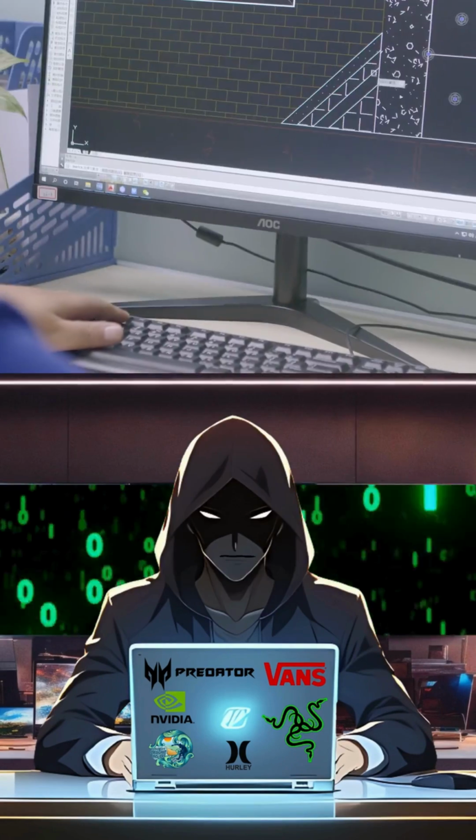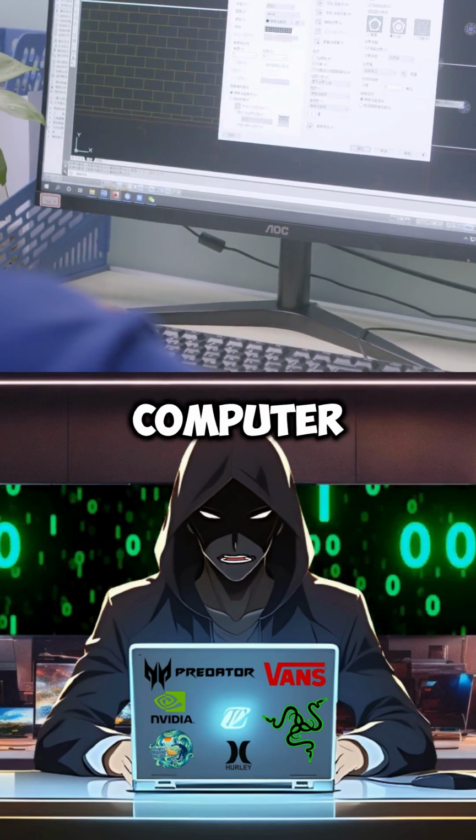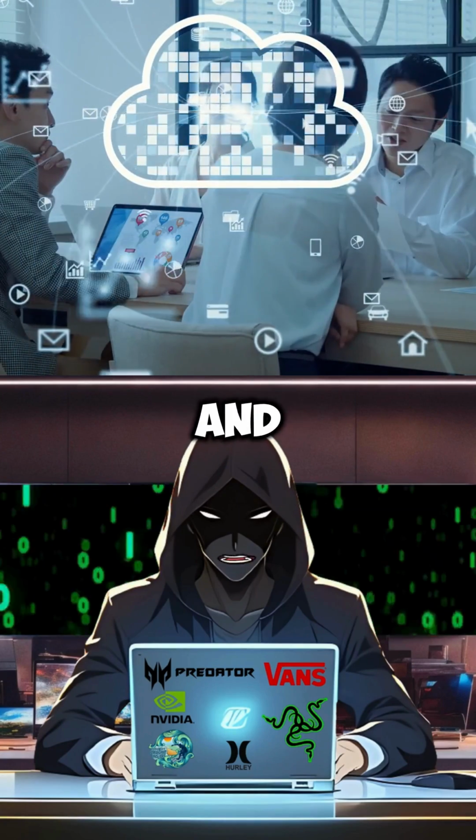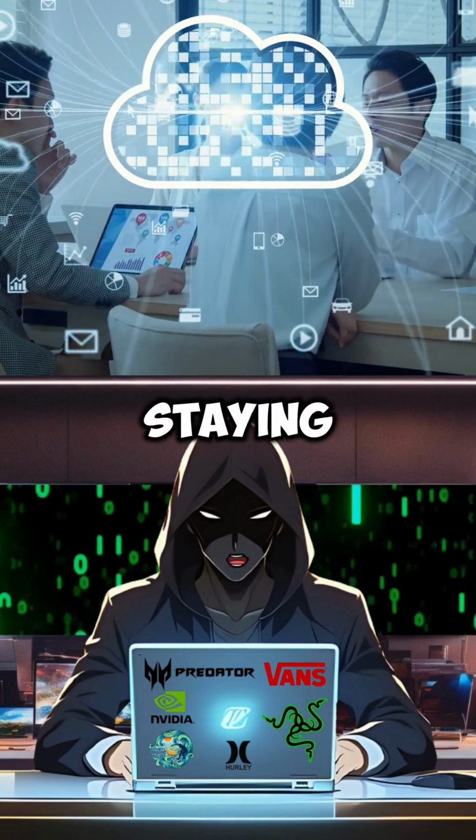Next, let's dive into the desktop. This is the main interface of your computer, where you can access programs, files, and settings. Learning to open, close, and resize windows is key to staying organized and efficient.